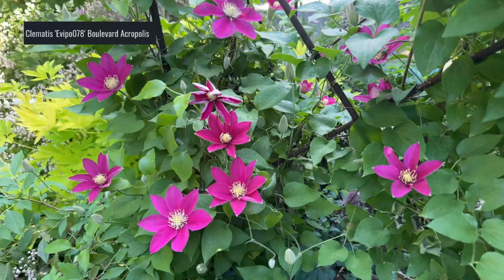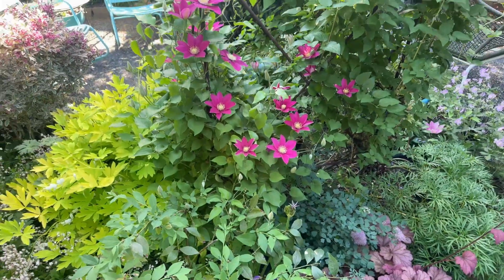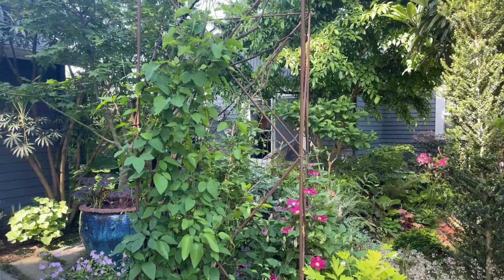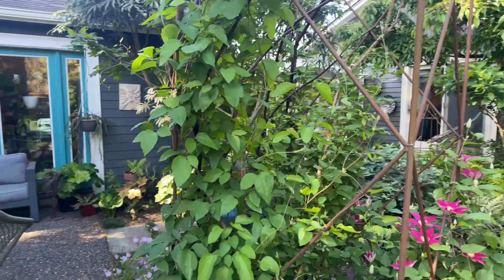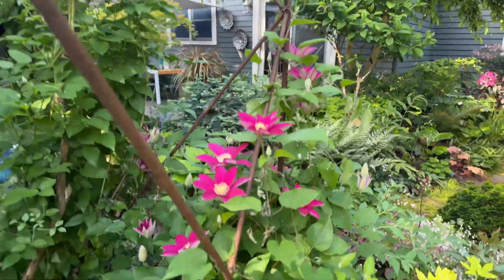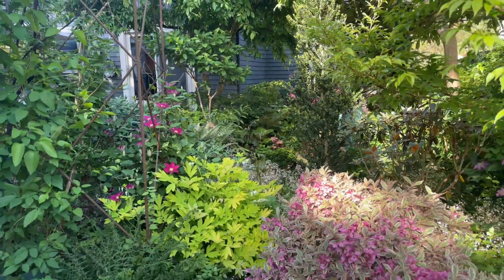This is a compact short variety that's one of the Boulevard series, and it's called Acropolis. I love the color, and I love its growth habit. It's really quite compact and quite small. This is Boulevard from the other side of that structure. There are at least four clematis growing on this structure, and this is the first one to come into bloom. It's going to be followed by tons of blooms throughout the season. You can see up there, lots of buds forming, but that isn't blooming today, so that's not what we're looking at. But here we are from the other side. This is Boulevard, Acropolis, very compact and just a really pretty color.